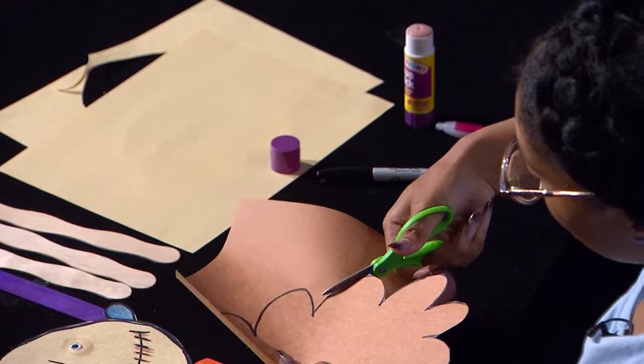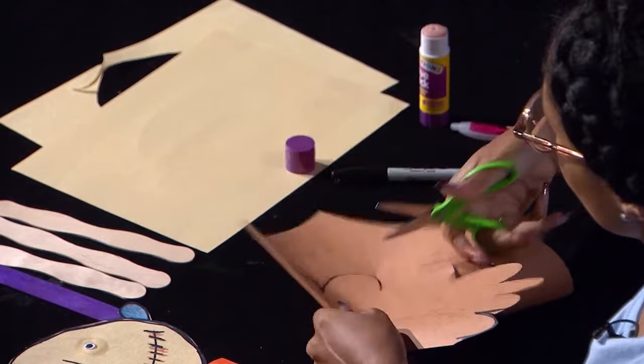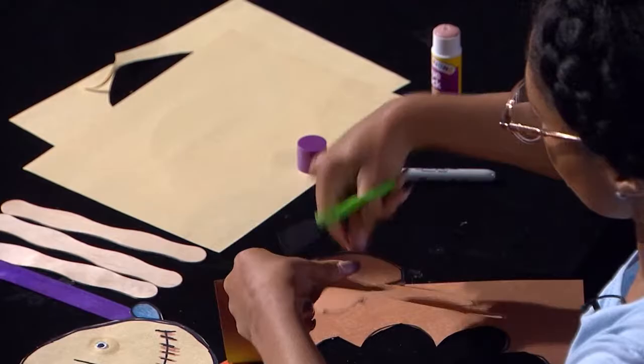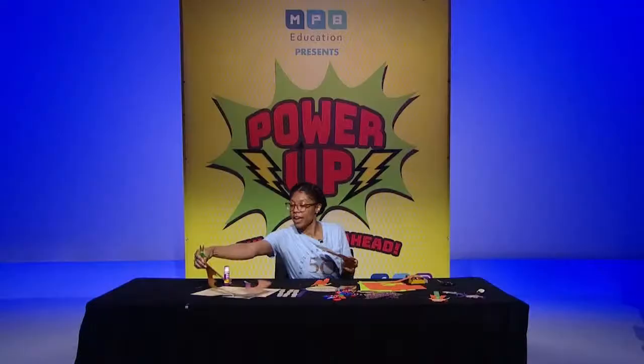Almost finished. All right, so I have my hair cut out. I'm gonna sit that to the side.